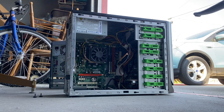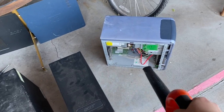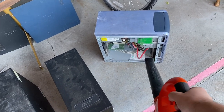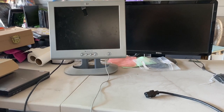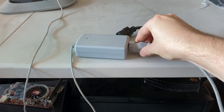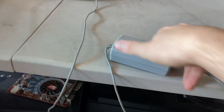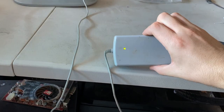Well, hope the CPU can breathe now. Should be able to. Well, I got the monitor ready to go, except for, well, we need the power cable, so smoke test time, I guess. I don't know if I can even get the power cord plugged in the first place.